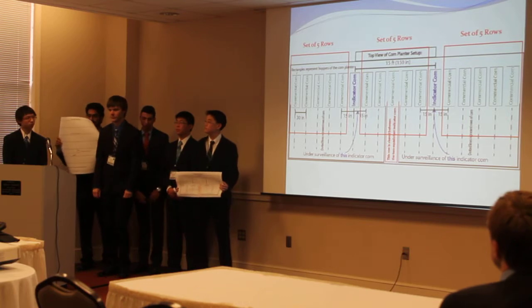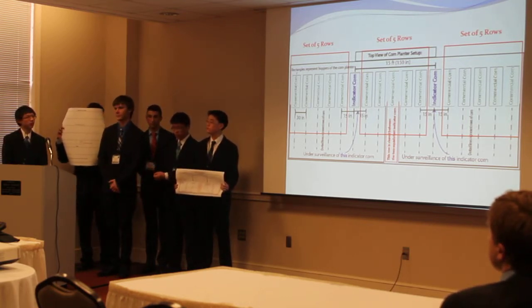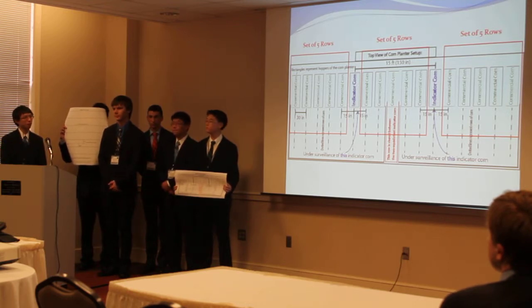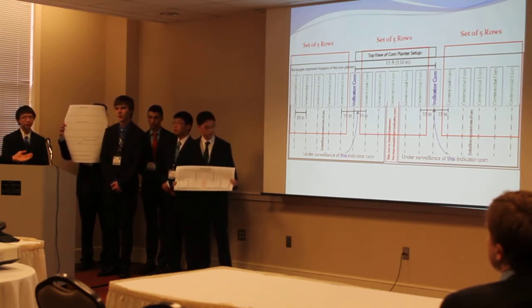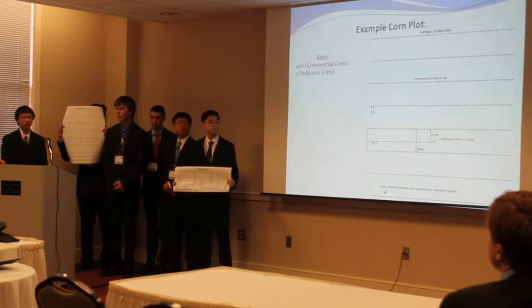What this allows our farmers to do is utilize equipment they already own. They don't have to buy anything in addition. And they can actually just place these indicator corn hoppers in between the already placed commercial corn hoppers. It doesn't affect the field in any way. It's still set up the same way.